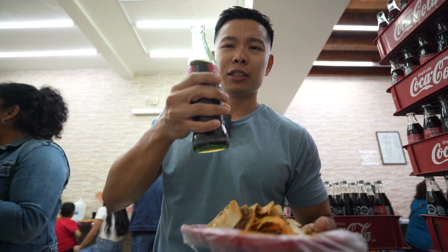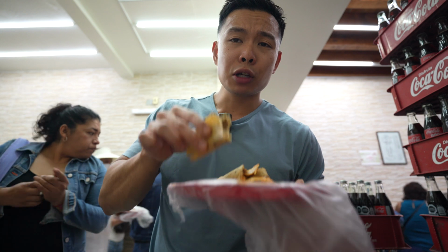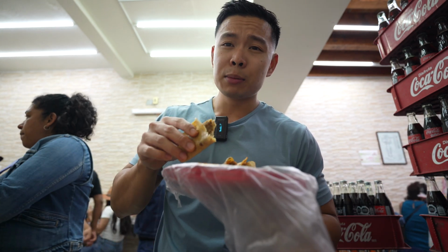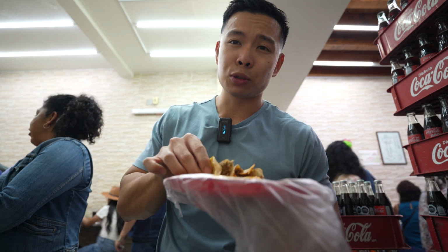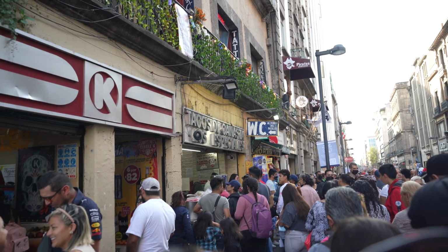I dig it because there's not a lot of carbonation, so you can really taste the sweetness in the formula. These are great tacos if you like soft tacos. Ground meat. DVW score, like I said, I'm bumping all these DVW scores up because it's so convenient and quick. They're serving hundreds of people as we're talking. They're all walking by. It is Dia de los Muertos season.